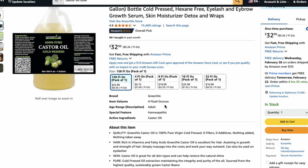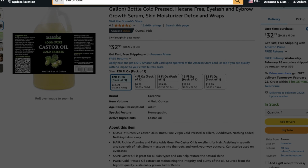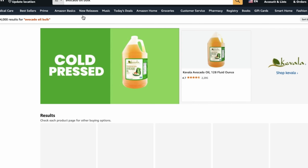You're going to make more money by selling your oils. So eventually you will be able to buy multiple different types of oils to mix and blend. But for now, you guys stick with one oil so that we come in under budget, okay? So there we go. We got our castor oil. That was quick. We could also look for, let's see, avocado oil. Just so I can show you.